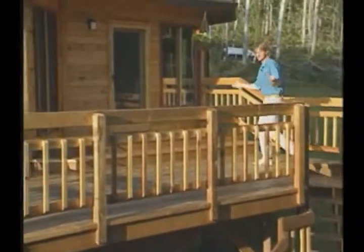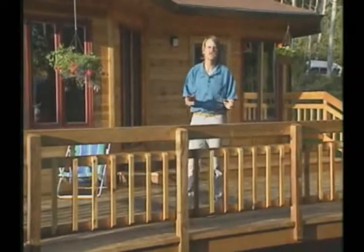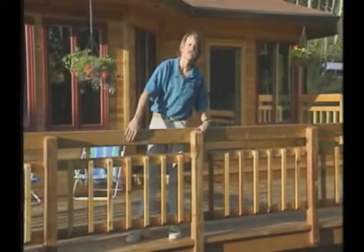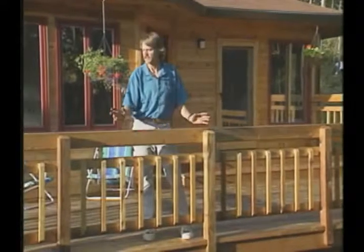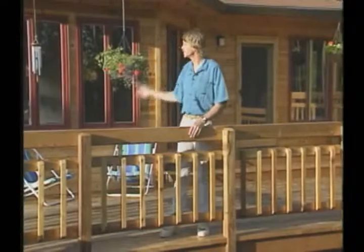Now, this is the largest area of the deck and should provide plenty of room for gatherings. As you can see, this whole deck is enclosed with a cedar railing. This is important, obviously, for safety reasons, but we've chosen the style of this railing so that it complements the style of the house.